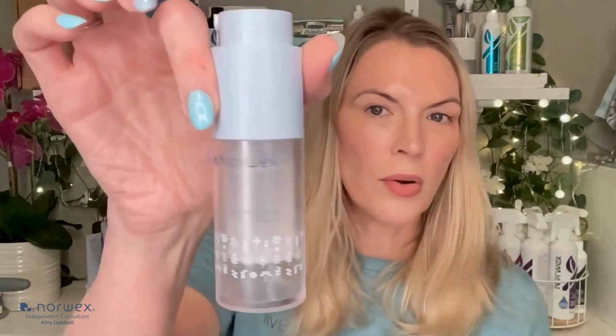The next step is my rejuvenating serum, which I also use in the mornings. This is so good. It's perfect for reducing visible signs of aging, and it also improves the elasticity of our skin. Now, I'm in my 50s, so anything that's going to do that, I'm going to gravitate towards. But it also works on brightness and hydration. I've been using this product for quite some time, and I love the ingredients. They are safe and just so effective.